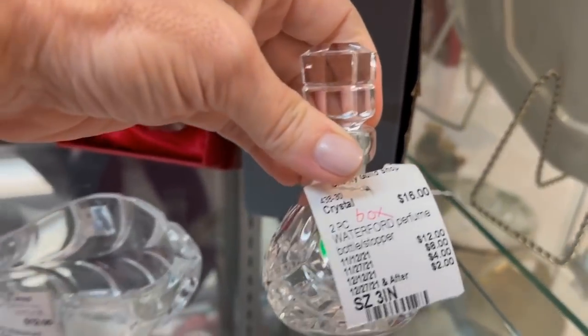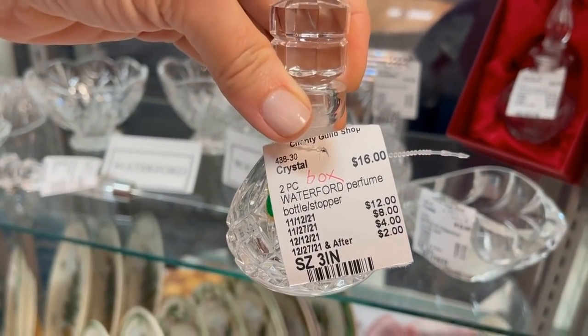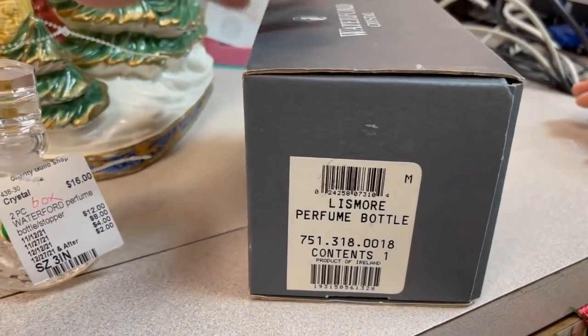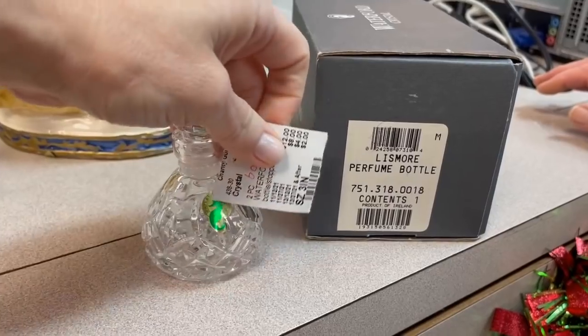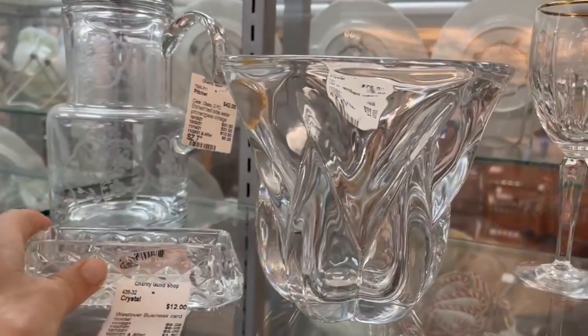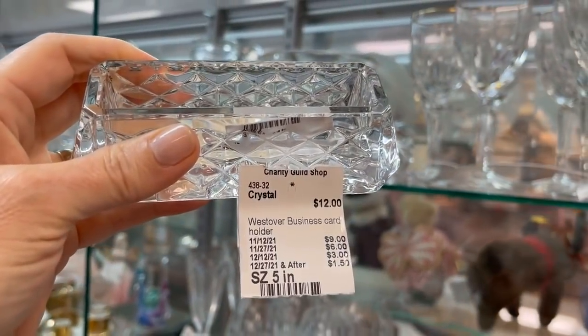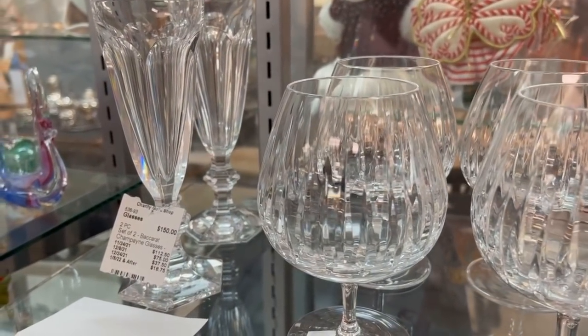And look at this perfume bottle. It's the Lismore pattern with a Waterford sticker and the original box for $16. Where can you get such an affordable and amazing Christmas gift? I think thrift stores really have it all. There's no supply issue. Look, there's a Waterford Crystal Westover business card holder. What a deal.